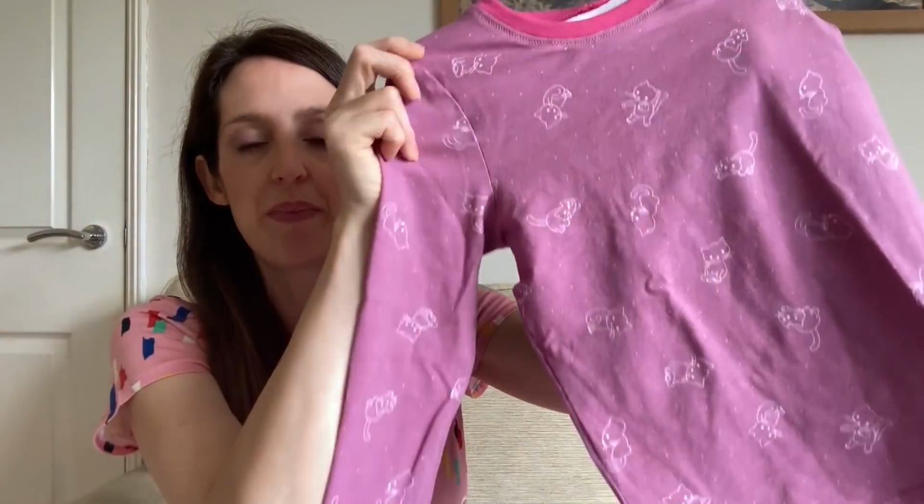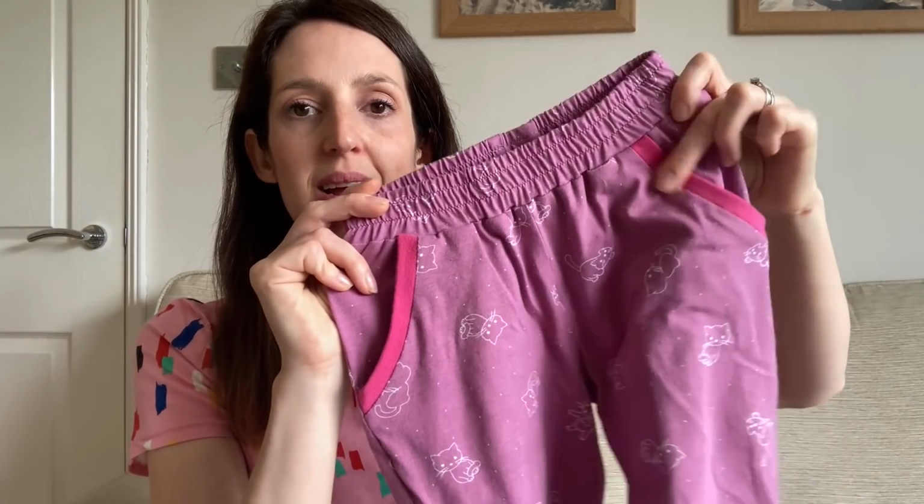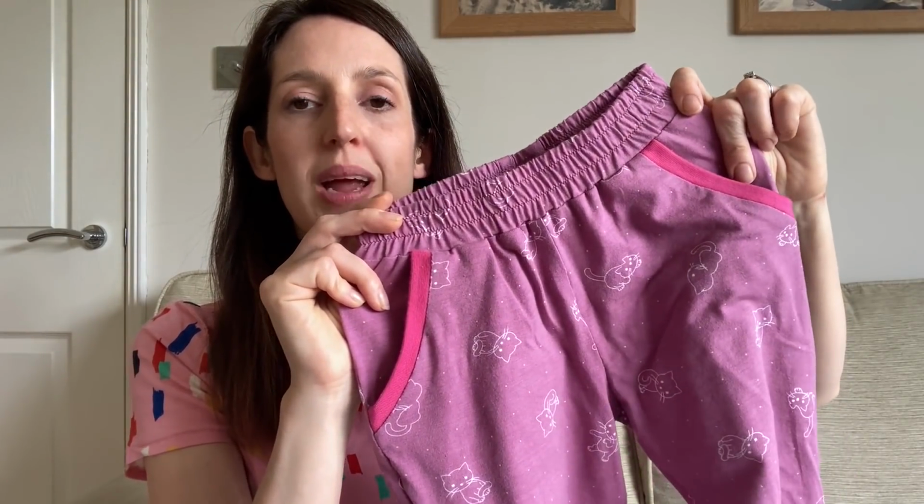So I had 2 meters of this fabric, and I made a little pyjama set using 2 patterns I already had. And so here's the pyjama top, as you can see, and I added this ribbing on in this hot pink colour, which she really liked, and I did some hot pink stitching round, just to add a little detail. And then I've got the pyjama bottoms here too. Here they are, and again I used this hot pink on the pockets too.